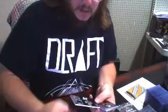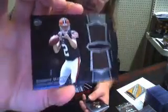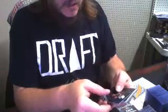Dual relic. Too bad it's not serial number, but this guy just cannot escape me. Johnny Manziel of the Cleveland Browns. Okay. Nicholas of the Cards, Savage of the Texans, Norwood of the Seahawks. And again, I'm going to set that there, and I'll reveal that in just a second.